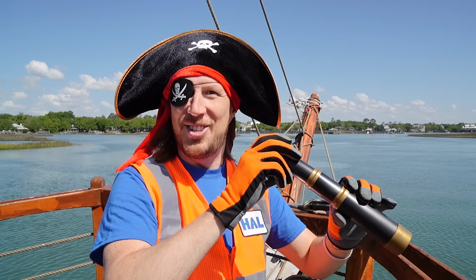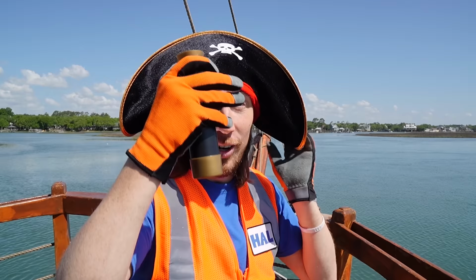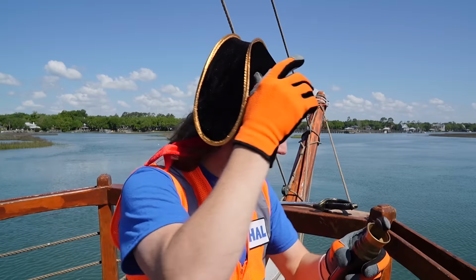And we got our pirate hat on. And look, our patch. It's pretty cool. And look at this. It's my pirate sword.